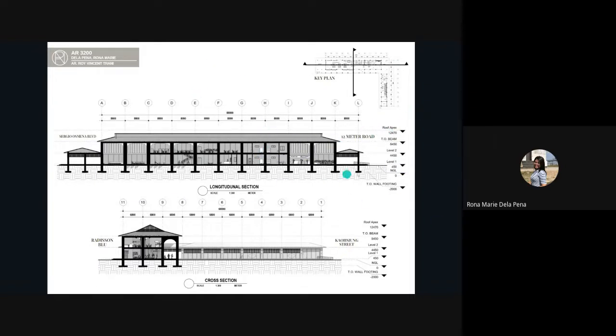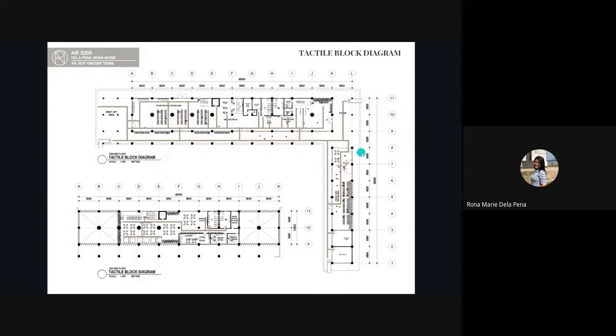The next slide shows a diagram for my tactile blocks. The tactile blocks lead to important places of the building, like here in the ticketing booth. From the entrance up until the ticketing booth, the toilets, the waiting area, and many more. It is also applied on the second floor.